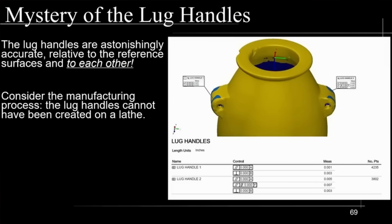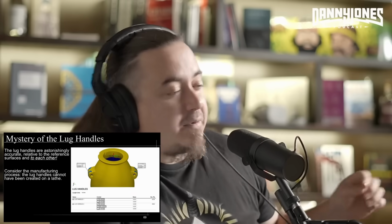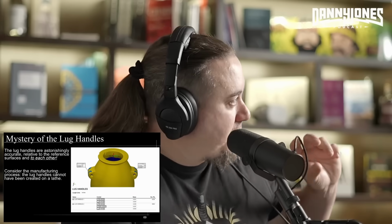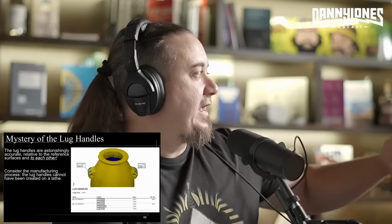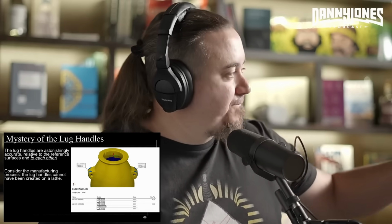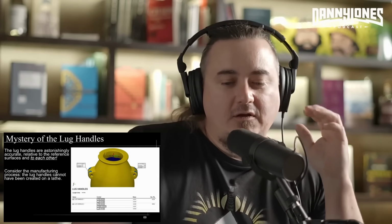Okay. But we can do things like match a cylinder to the lug handles, compare them to A and B, which we're doing here, and we're within 1 and 3,000ths of an inch. So incredibly accurate relative to these axes of measurement that we're taking. And then we can compare them to each other. We can make one of these called reference surface F, and we can measure the other lug handle relative to it. And again, we're within 5 or 6, or I think it's 7 thousandths of an inch of being perfectly aligned.